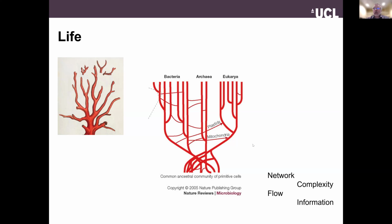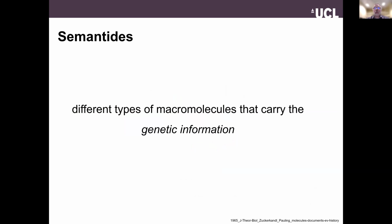The material substrate of this complexity, of this information, is a class of molecules that are at the core of biology. They are called semantides, molecules that carry sign, carry meaning, and they are at the core of our program. They are our objects of study.